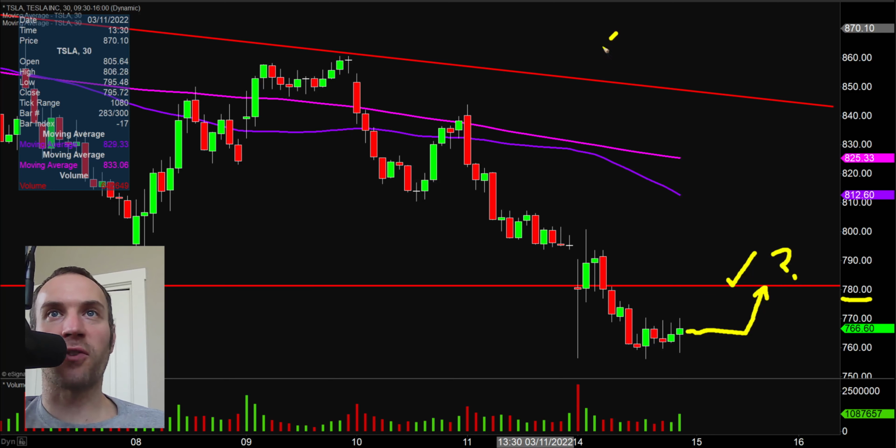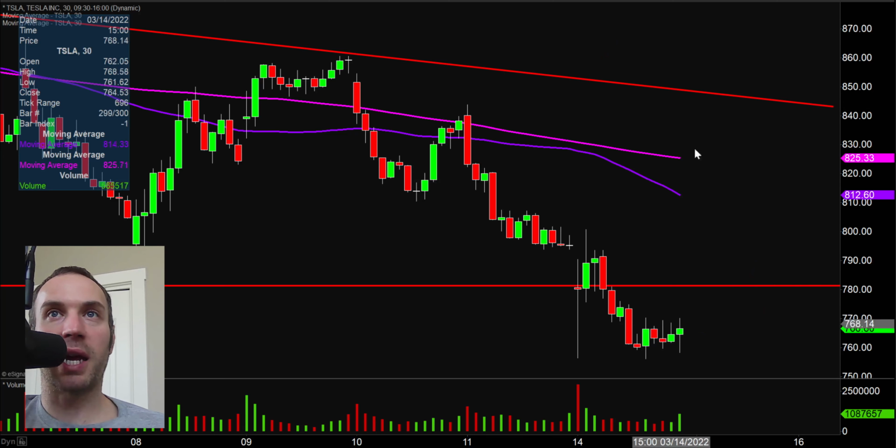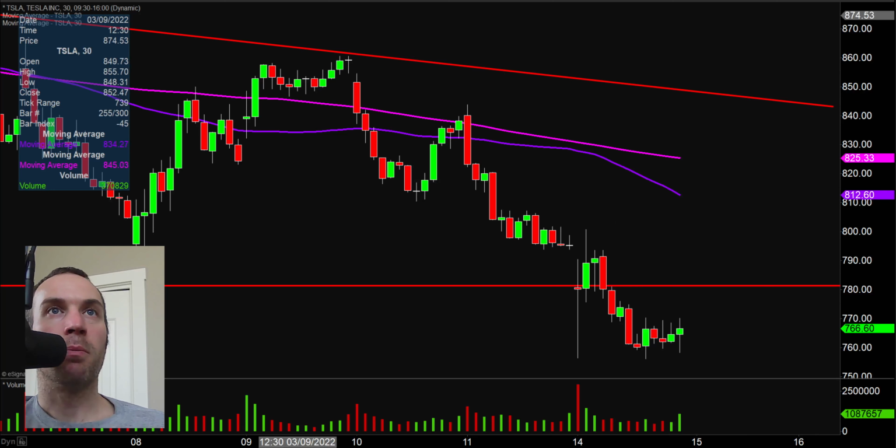And then as far as this trend line, that's more of a curiosity thing that I'm just keeping an eye on. I realize it's not relevant right now, but we'll just keep an eye on it. And maybe later this week or maybe next week at some point, it'll come back into play. But as of now, like I said, more of a curiosity thing to keep that level up there. Because in the near term, 780 is certainly going to be the most relevant level.